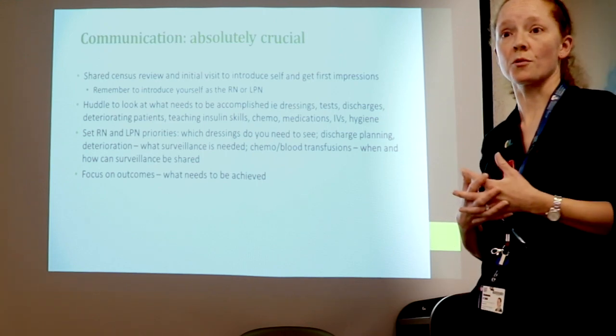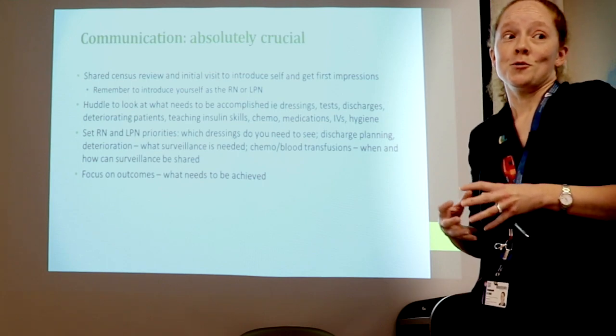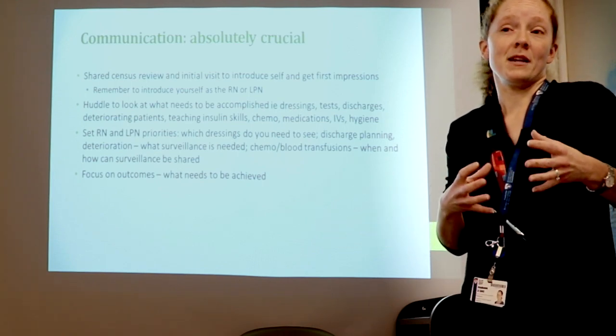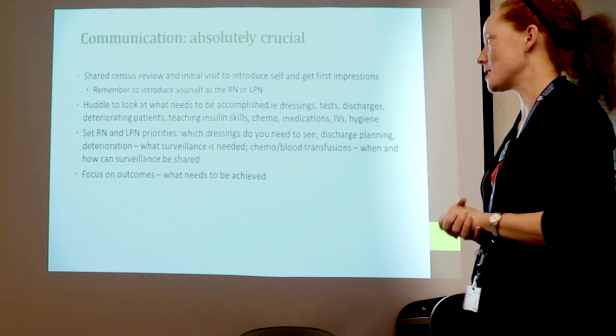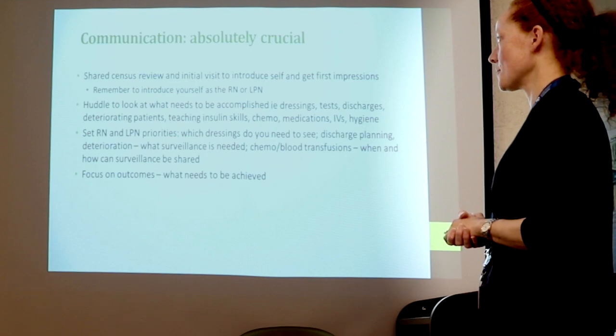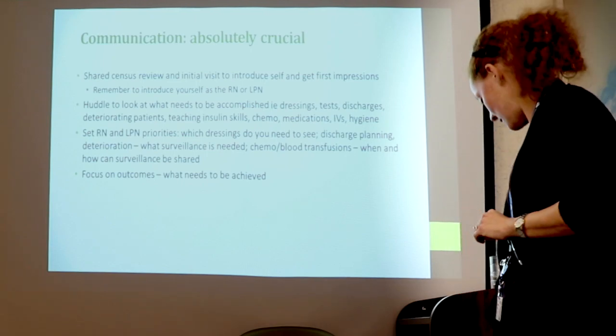Maybe it's a change in protocol that needs to be done, a reassessment. The LPN can do the new dressing, but the RN has to say, well, this change, we're going to be doing it. So Dorothy's going to be covering specifics like that a little bit later. And we need to focus on what the outcomes are. What do we want to achieve for these patients?